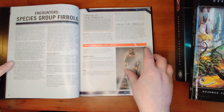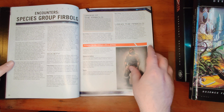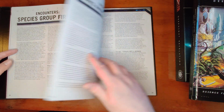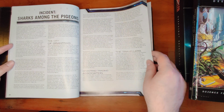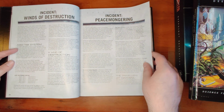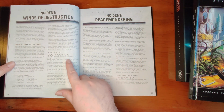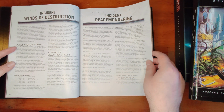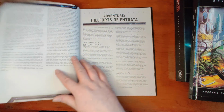Strength -2, Dex -2, Int D3, Education 0. They have no inherent traits, but may gain traits relevant to their society or environment. Now we've got some incidents. Sharks among the pigeons. Winds of destruction. So we've got stuff like stellar gas ejected from a weak supernova event. Peacemongering. Not sure what that's all about.